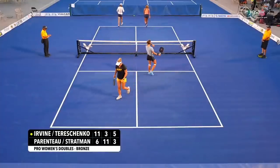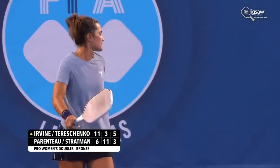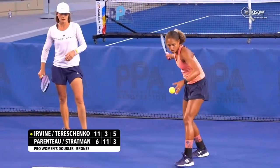And there it is again. Catherine Parenteau. Irina tried to reset that ball. Ball sat up a little high. And Catherine able to put that away. And we will have 5-3-2.